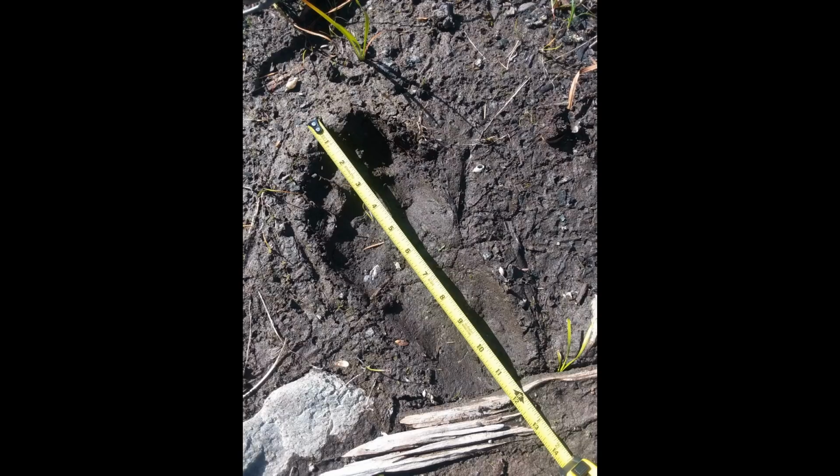And with all these tracks being in this soft mud, there would have been indications of claw marks. We saw tracks from every other type of animal out there, especially coyote, cougar tracks, and we could see the claw marks from those prints in the mud. And these tracks showed no signs of claw marks. So we could pretty much rule out any chance of a bear track.